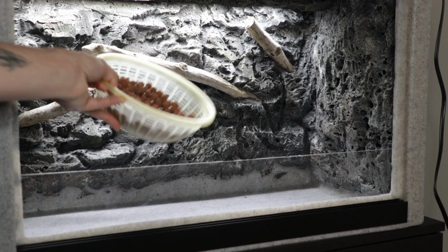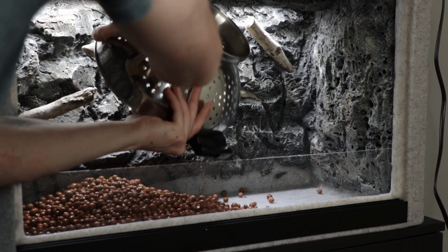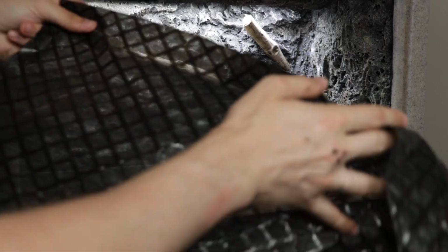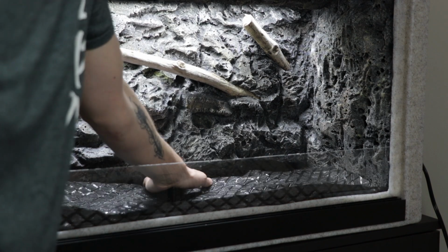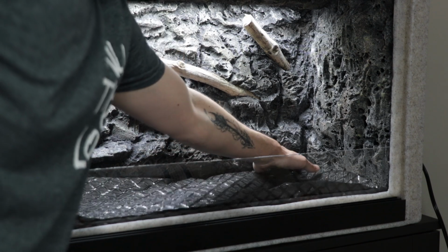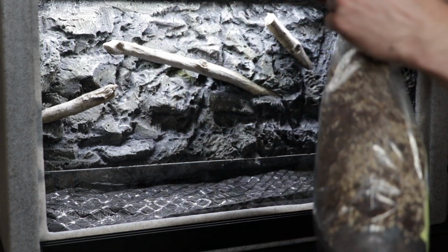Now we get to the fun part, which is actually putting together this enclosure. So I start off by putting in a bunch of LECA, and then I put down some garden liner. I don't know what that's called, but it's to make it so the dirt doesn't fall down into the drainage layer. And then for the substrate, I used the Josh's Frogs ABG mix.